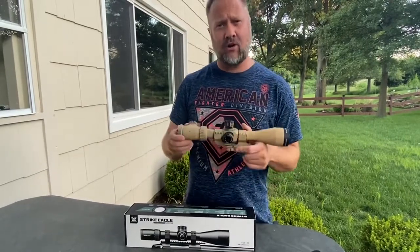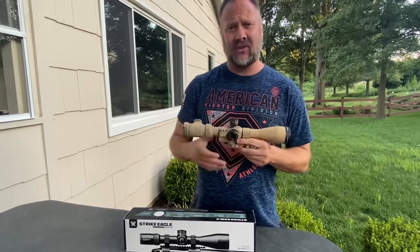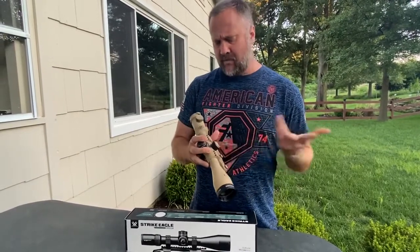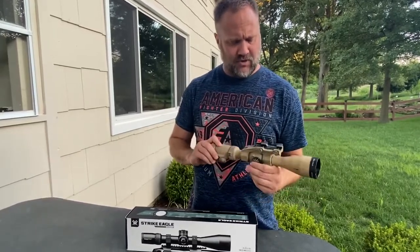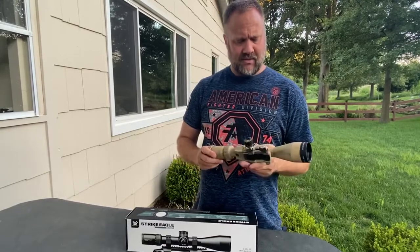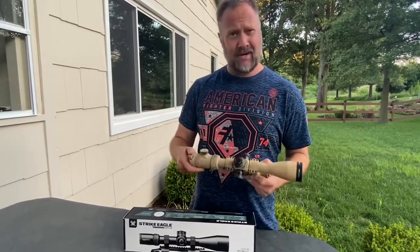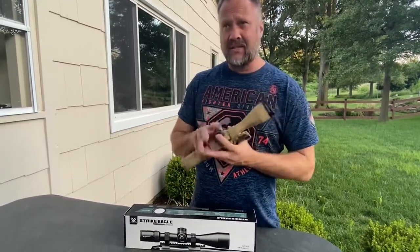6x24x50 Athlon Argos BTR. This scope was literally $399 on Amazon. I did buy the scope mount. That was probably around $125, $140 it seems. I'm not sure which brand that was, but it will come to me in a minute. So, like I said, crystal clear glass on this thing.